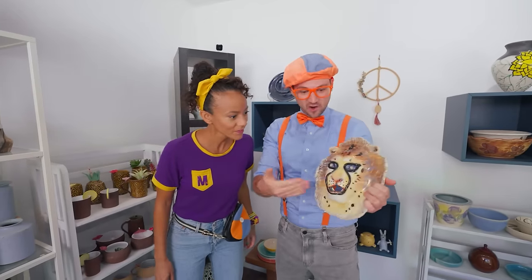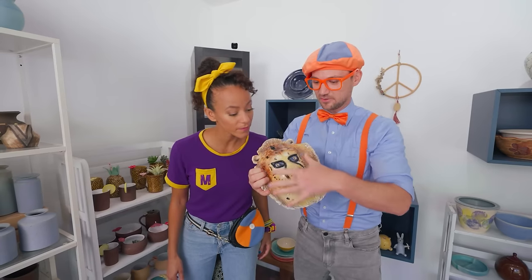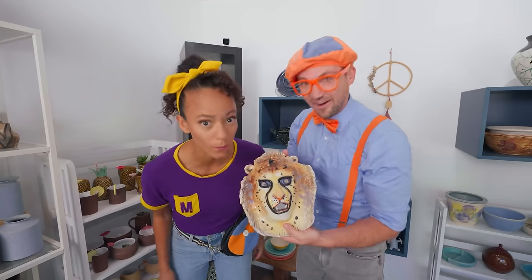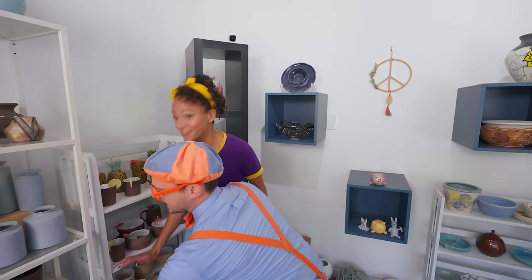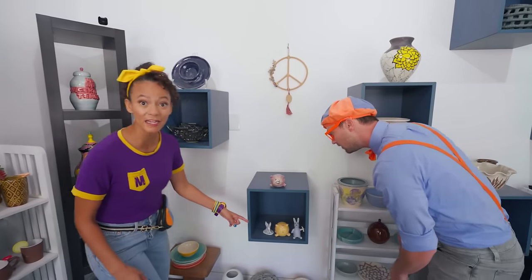So cool that an artist made this lion out of clay. Yeah, it's pretty awesome, and it's so colorful too. They must have painted it. Yeah, look at the blue eyes. Whoa. Okay, I'll set that down very gently. Nicely done. Oh, thanks. Hey, Blippi, there's more animals down here.